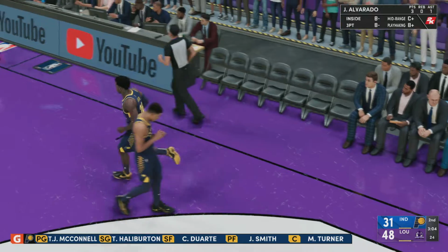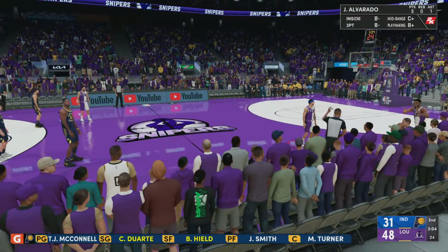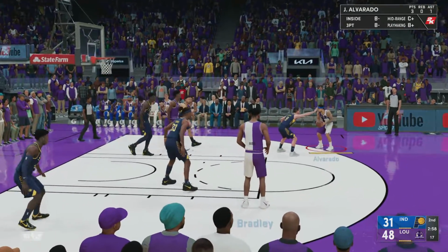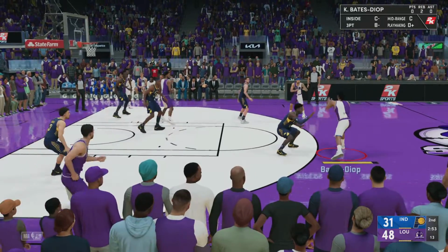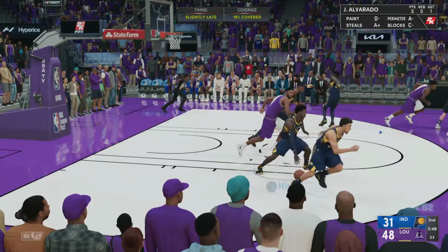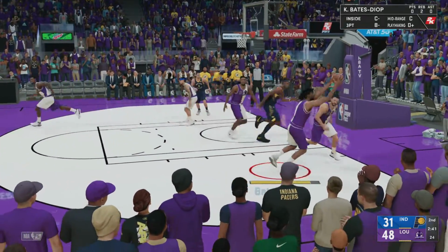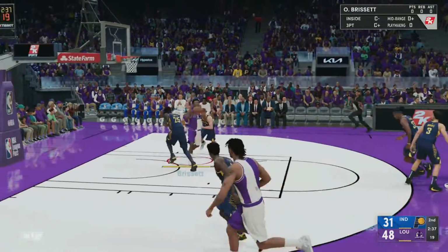Buddy Hield. And so it's Louisville with it. Pass to Alvarado. Here's Diop, covered by Hield. Here's Alvarado. And the 3 off target. Pacers trail by 17. Three-pointer. It's hauled in by Diop. RJ has gotten just 1 of his 4 attempts from the floor tonight.